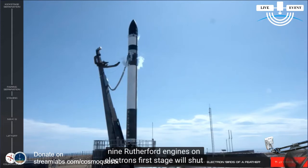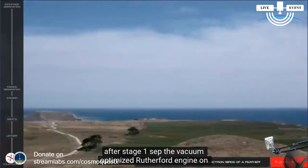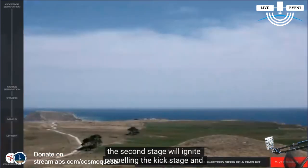After stage 1 separation, the vacuum-optimized Rutherford engine on the second stage will ignite, propelling the kick stage and the payload into orbit. Fairing separation will occur shortly after stage 2 ignition. 9 minutes after liftoff, Electron will be orbital and the second stage engine will shut down in the lead-up to kick stage.